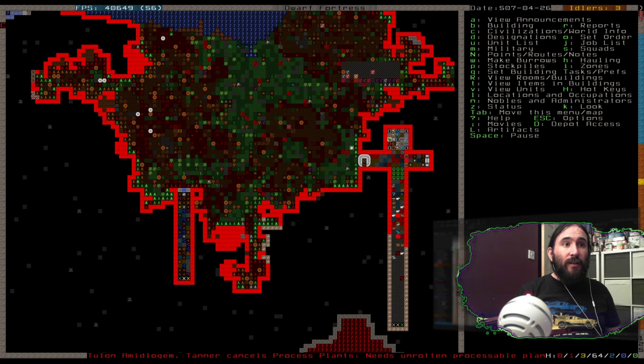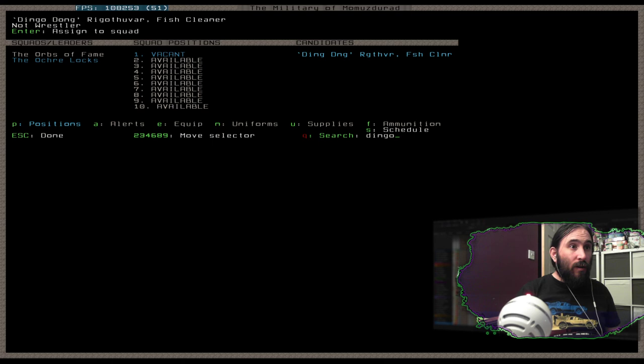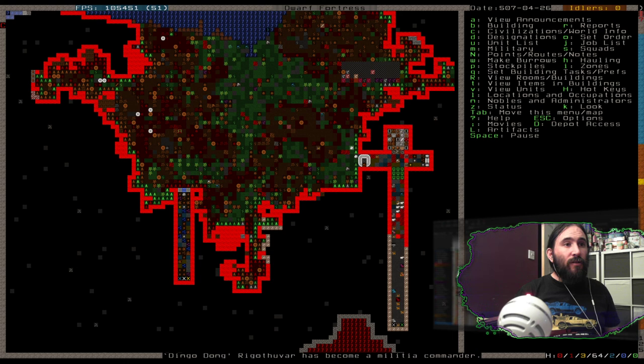We could also go to the military screen, put him in the Ochre Locks. Where are you, Dingo Dong? Q D-I-N-G-O. And Dingo Dong's his name. Oh, let's move that guy. Oh, we've already got them stationed up there.